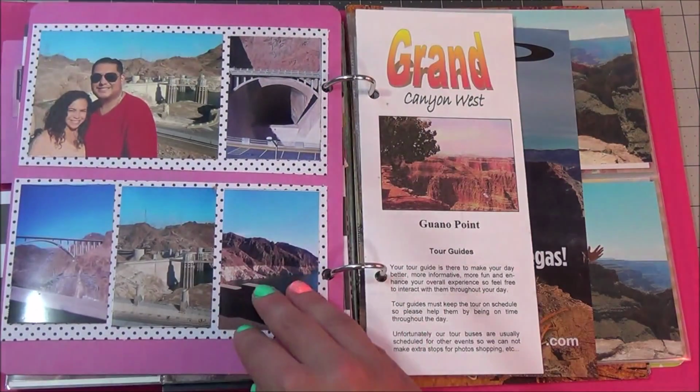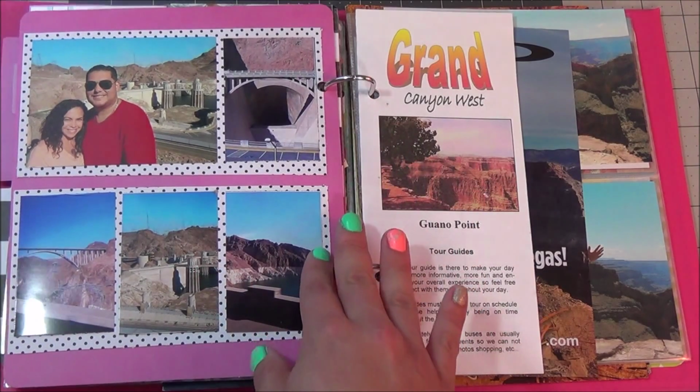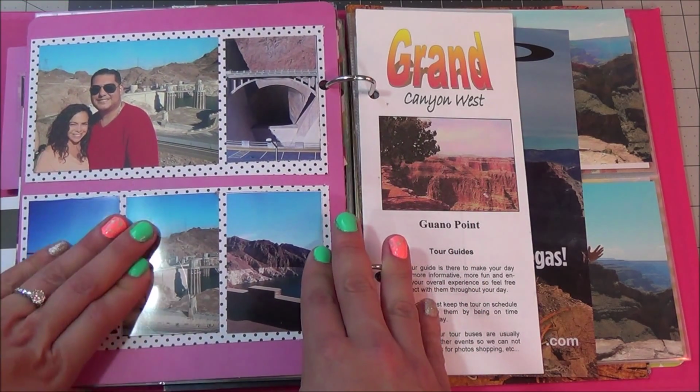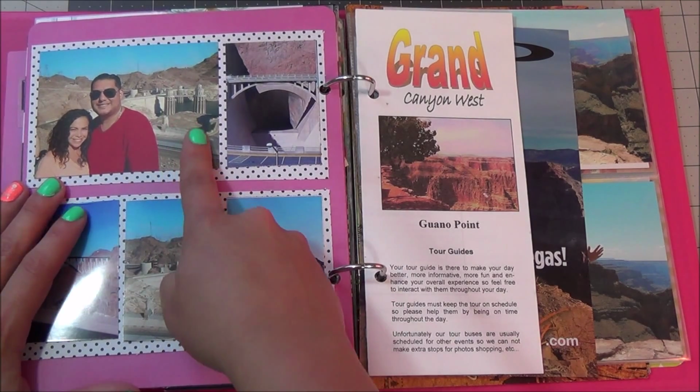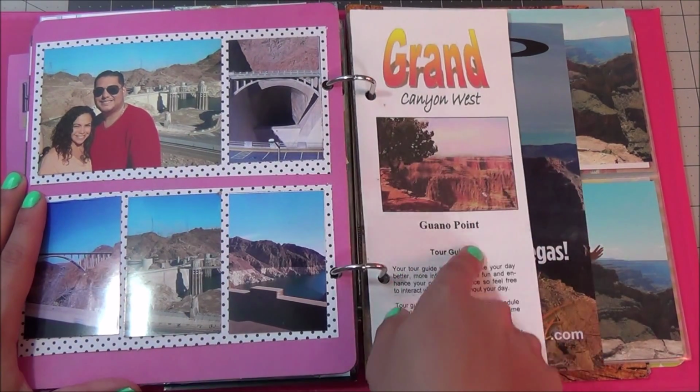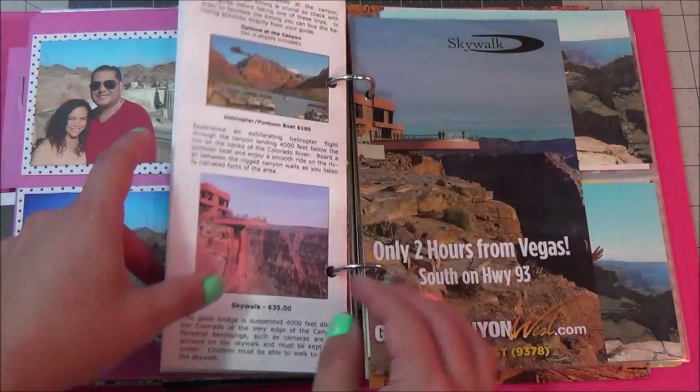Again, amazing food. Then Monday, we did the Grand Canyon tour. We took the bus tour. So they picked us up at our hotel and we drove out to Hoover Dam first. It's closest, like 45 minutes away. And then the Grand Canyon on the West Rim. So I did keep the brochure they gave us for the trip.